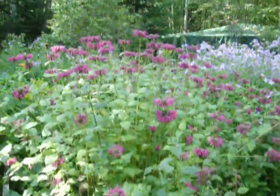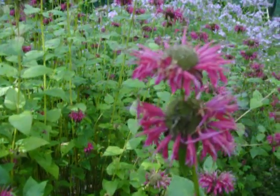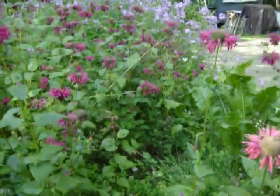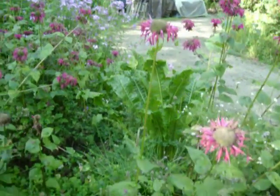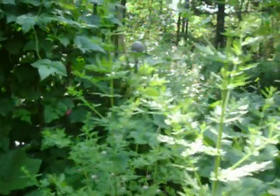Basil, herb garden, oregano. Bee balm is very happy. Look what bee balm does. It sends out another flower. Isn't that amazing? Bees love that. Phlox in the background. Just all sorts of herbs in here. A horseradish over there, which really is invasive. Chives. Moving along to my raised bed. More basil. Carrots. Sweet Annie, which I'm going to save the seed for you. It's just a wonderful herb.